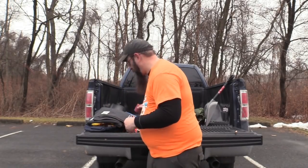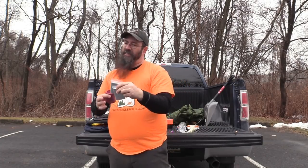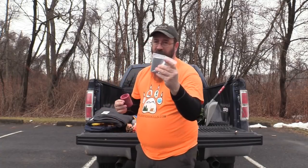Even your fire from your candle here, it's going to benefit if you can use one of these behind it to trap that heat from the candle and direct it towards you. So I always throw a few of these in there. They're very small. They're pretty inexpensive. You can always grab a few and stick them in there.